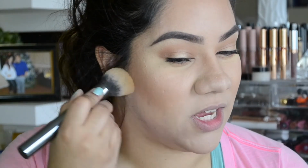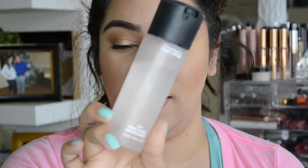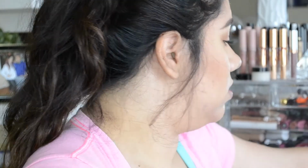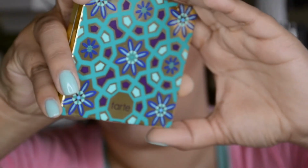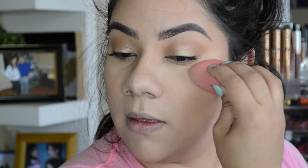So we will be getting rid of the baking that I did under my shadow. I'm going to set all my makeup with my MAC Prep and Prime Fix Plus. I overdo it, guys. I know. I will be using my Tarte Goddess Glow highlighter. See how that has some, and let it glow.